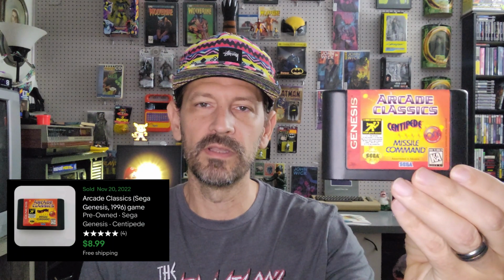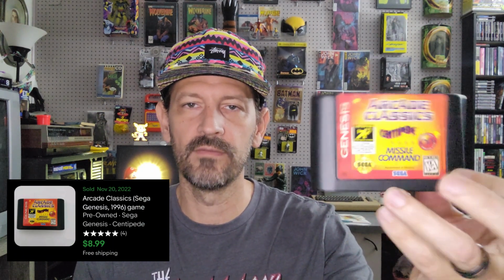Starting out with just carts, we have Arcade Classics. I'm going to keep this because it does have Centipede on there. If you've watched prior videos, my wife's favorite game is Centipede. I can't get her to play games with me much, but she will at least play Centipede. It's kind of a wonky version. Nothing's ever like the real one, whether on Atari or even PlayStation 2, the Centipede just isn't that good. This one's okay.